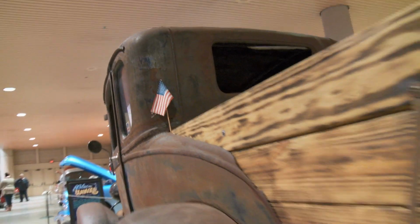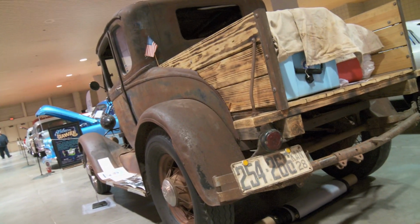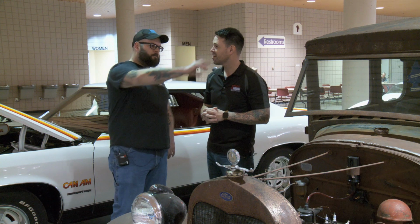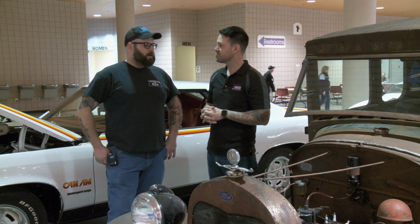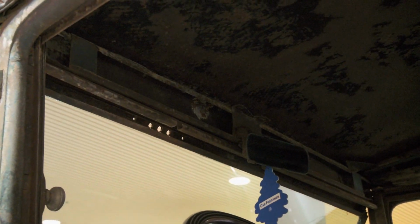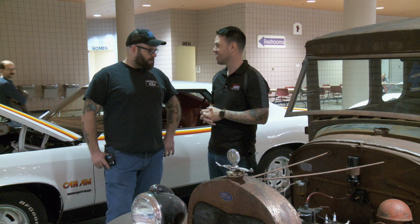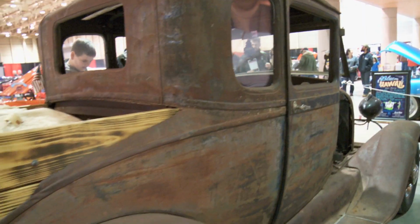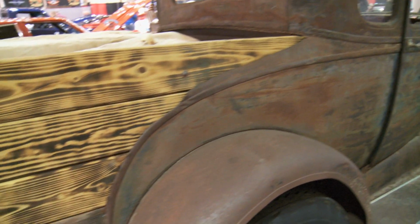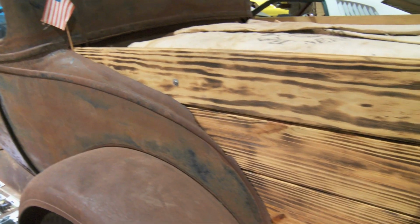That's awesome. So the cool part is, while you guys are rebuilding this, I heard rumor you guys found some of her old belongings? Yeah, up top in the headliner area, there was a little tube, and inside the tube we pulled out her driver's license from 1939. Her driver's license from 1939 was still in the car? Yes. That's cool. So they obviously, at some point, cut it into a truck. Yeah, they cut it into a truck.